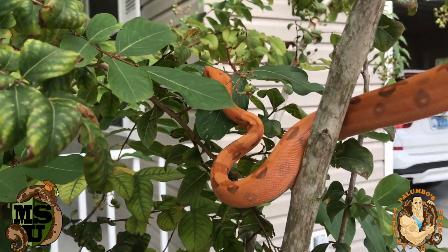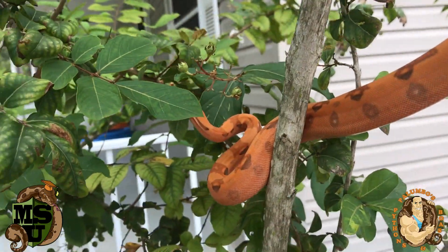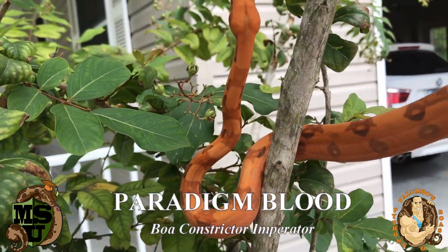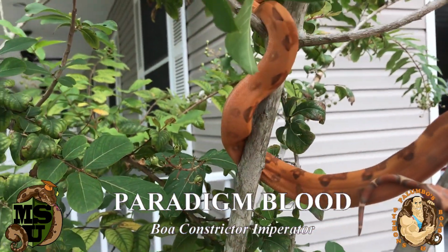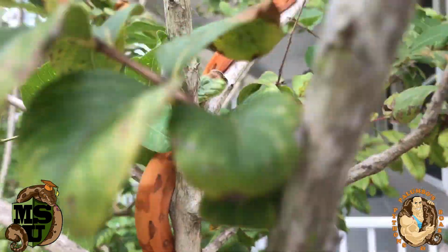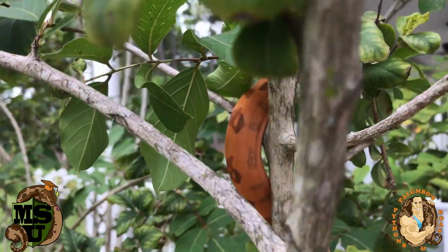All right, guys, just a little update on the Blood Paradigm project. I took my most prized male that I produced a couple weeks ago. He's climbing in the trees here. Get a little chance to show that he actually has some arboreal skills. This is, I think he's exquisite.